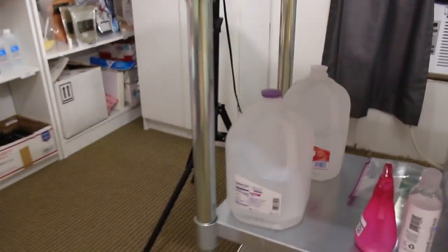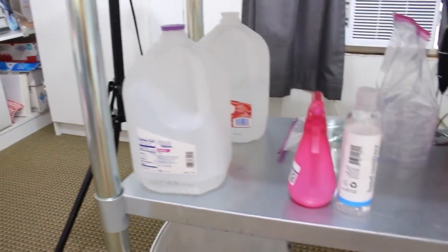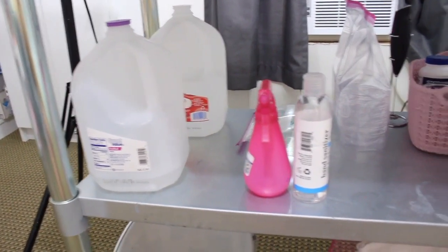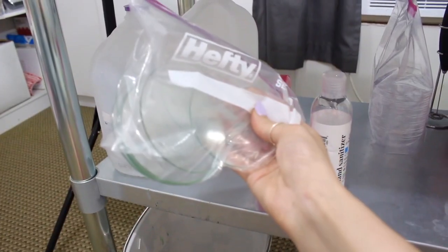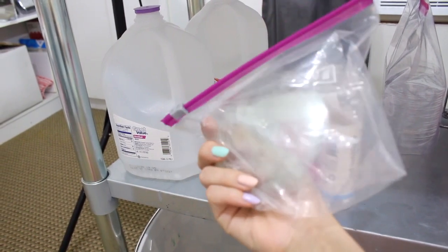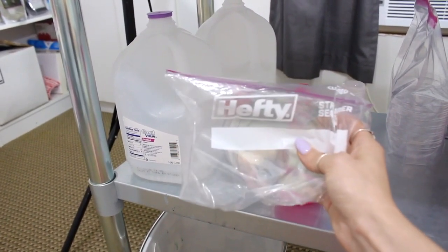Down here, I keep some distilled water that I'm currently using when I make things. I have a spray bottle full of rubbing alcohol, hand sanitizer. These are my, actually let me grab them. These are those little glass round things. They're actually called watch glass that I use in a lot of my videos. A lot of you guys ask about these.